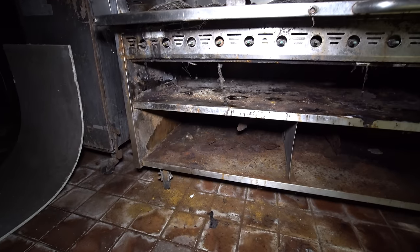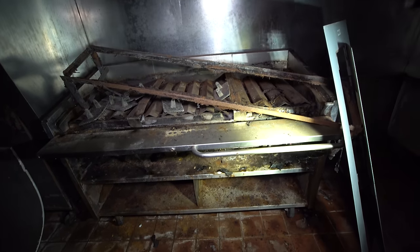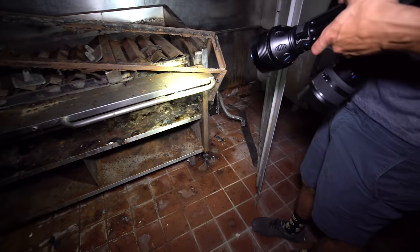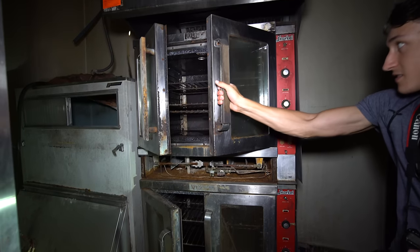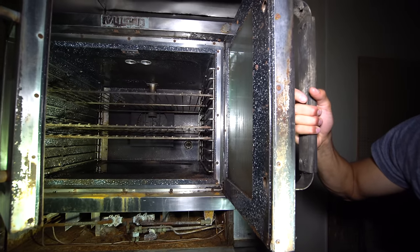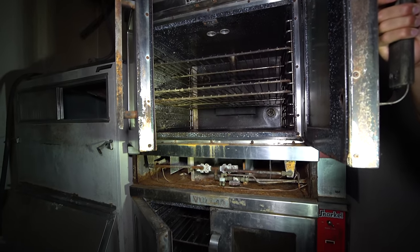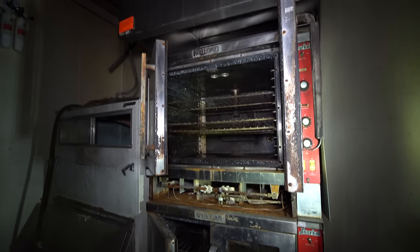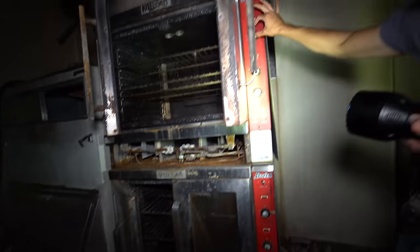Freezer in there. This stove. Oh, my God. Rusted shut. Look at that. They probably would have heated meals there. Yeah, it's probably where they would put meals to keep them warm. And even cook. Look, it got up to some pretty high temperatures. Maybe it's just a large oven.